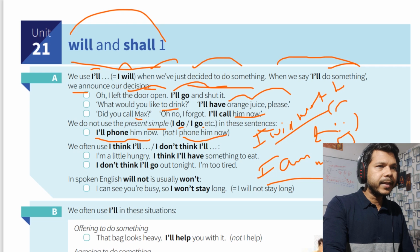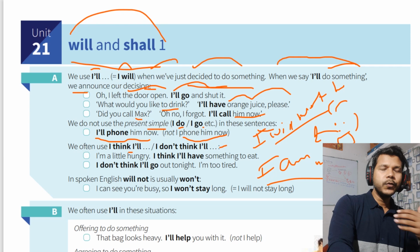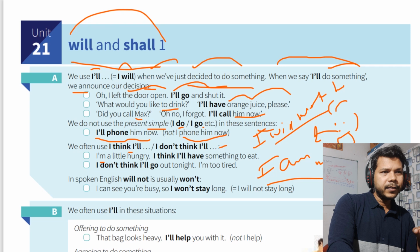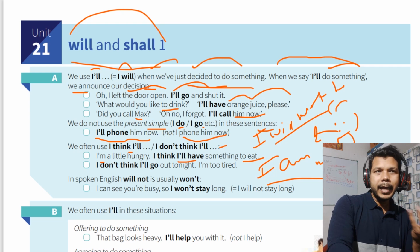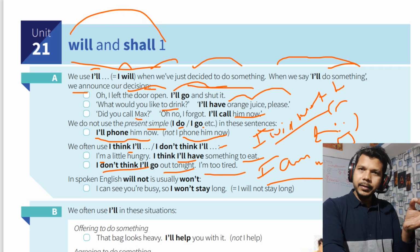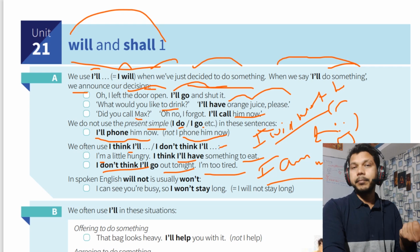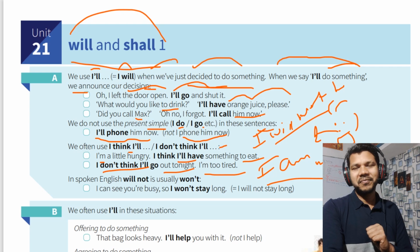We often use I think I'll, I don't think I'll. So whenever you say I think, you must use I'll. I think I'll do something. Like, I'm a little hungry, I think I'll have something to eat. I don't think I'll go out tonight. I'm too tired. So whenever you say I think or I don't think, try to use will. I don't think he will come. I don't think he will marry you. You can use it like this.